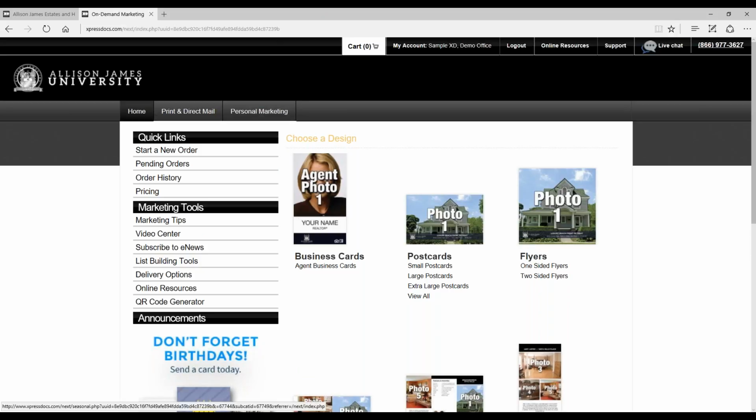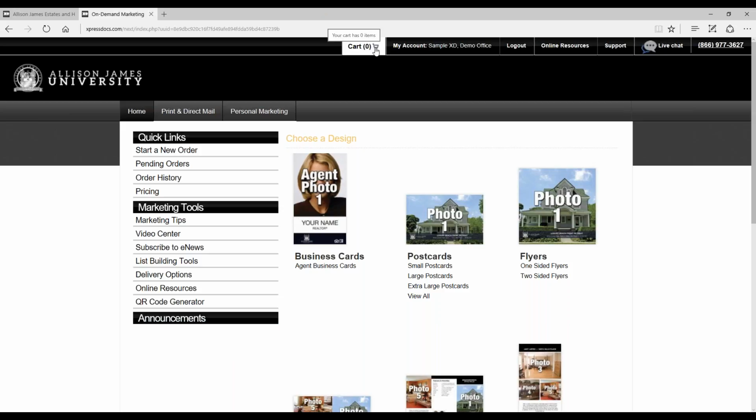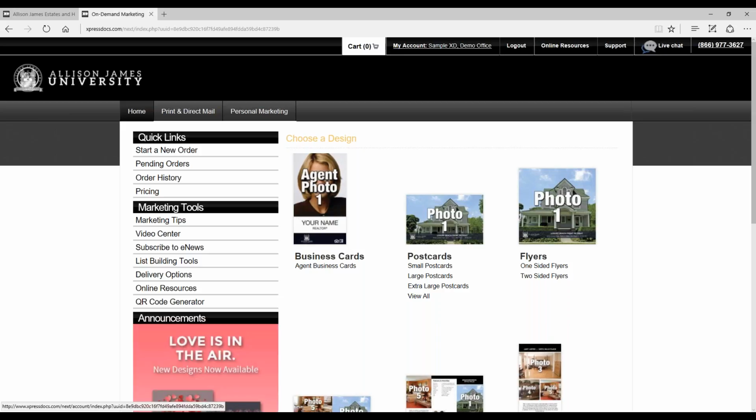First off, up at the top of your screen, you're going to see your shopping cart. So any items that you have saved in your shopping cart, you'll be able to access here. Right now, I don't have anything in my cart, so it's showing there's nothing in there. Once you've logged in, it'll show your name and whatever office you're affiliated with right here by the My Account settings. So right now, I'm in just a sample account in a demo office, so it's just showing that information here.